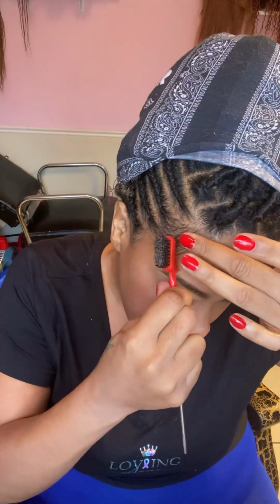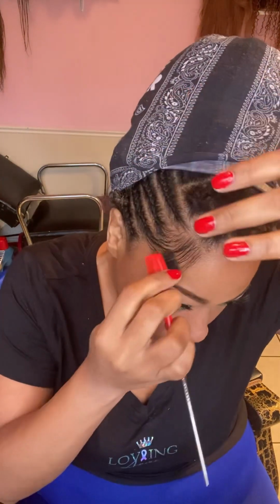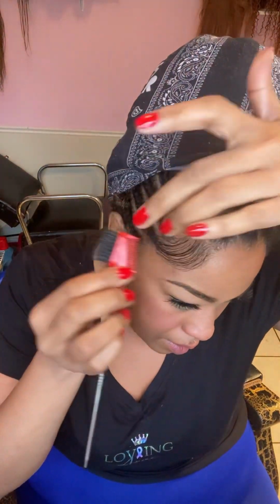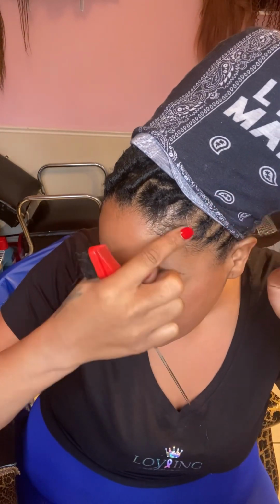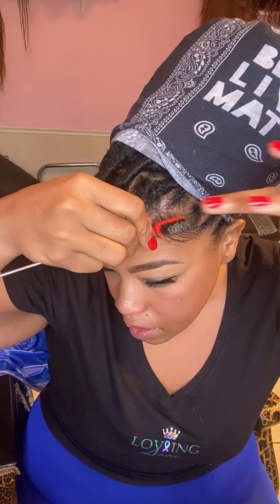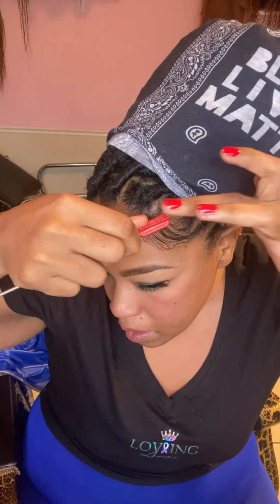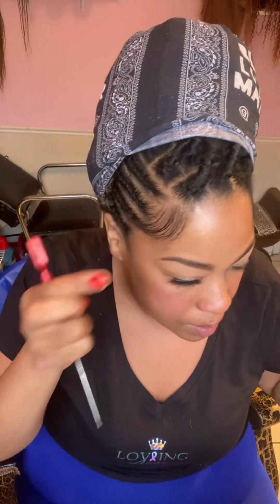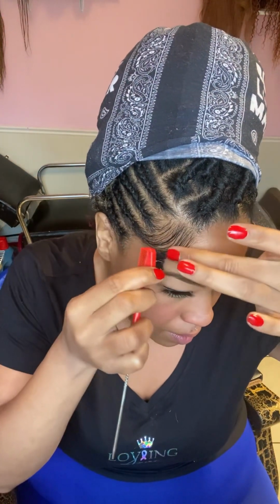Getting your edge brush and brushing your edges down with the Gorilla Snot and the Shine 'n Jam gel gives it a smooth, shiny finish, and it stays that way all day. Then I finish it off with a little bit of snot on top of my baby hairs and smooth those down.